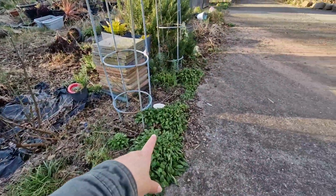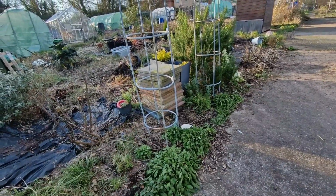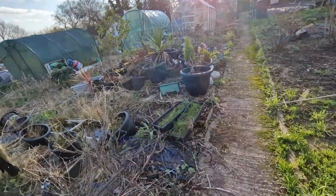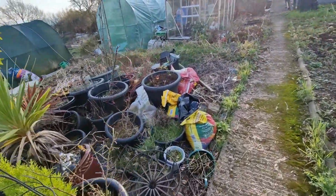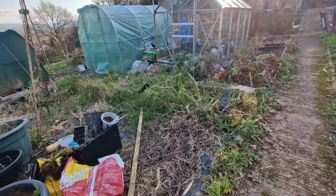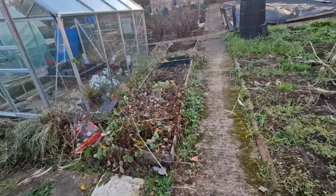As you can see on the left, there was a net tunnel which we've taken down, but I'll show you now. And this is the middle part of plot 1. This will be significant in a minute and you'll see why, but this is just how everything was looking back in January. A bit of a mess.